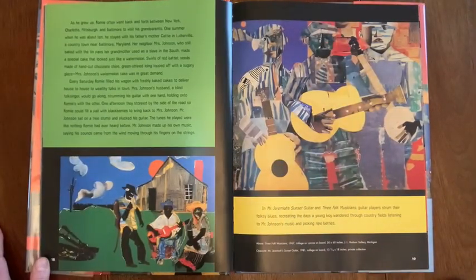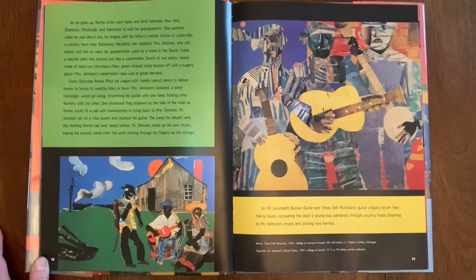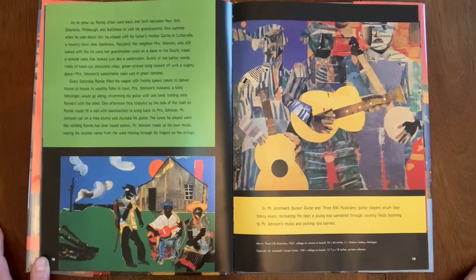As he grew up, Rami often went back and forth between New York, Charlotte, Pittsburgh, and Baltimore to visit his grandparents. One summer when he was about 10, he stayed with his father's mother, Caddy, in Lutherville, a town near Baltimore, Maryland. Her neighbor, Mrs. Johnson, who still baked with the tin pans her grandmother used as a slave in the South, made a special cake that looked just like a watermelon.